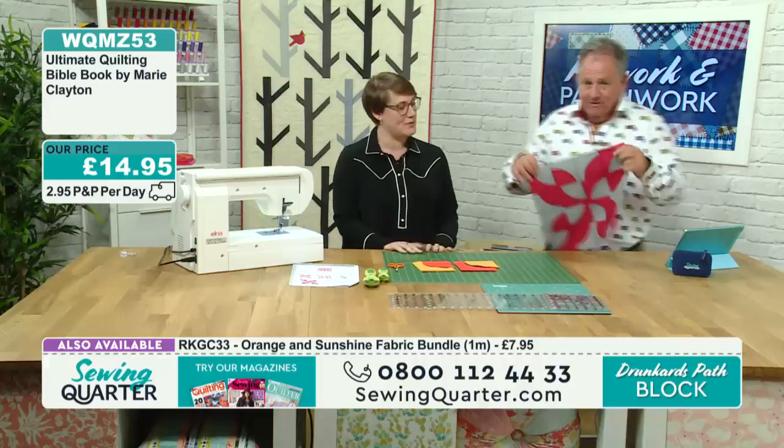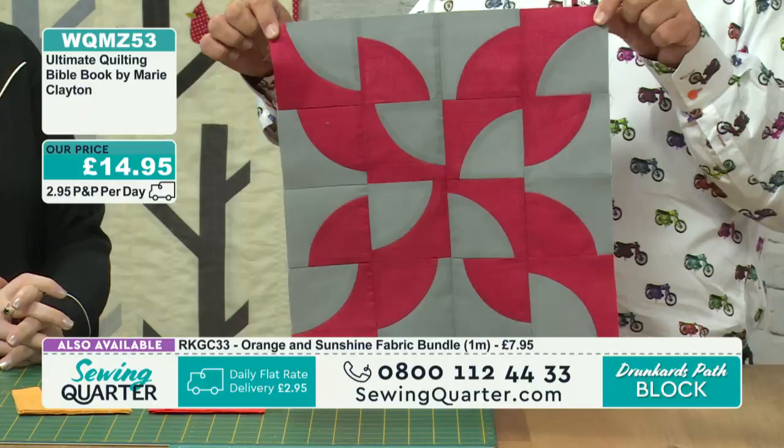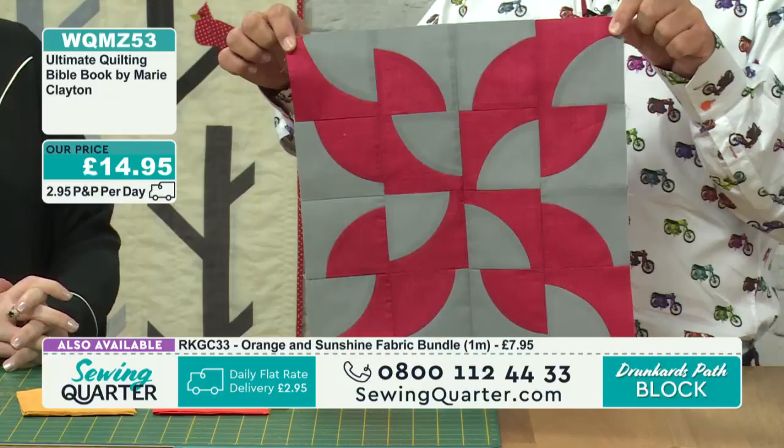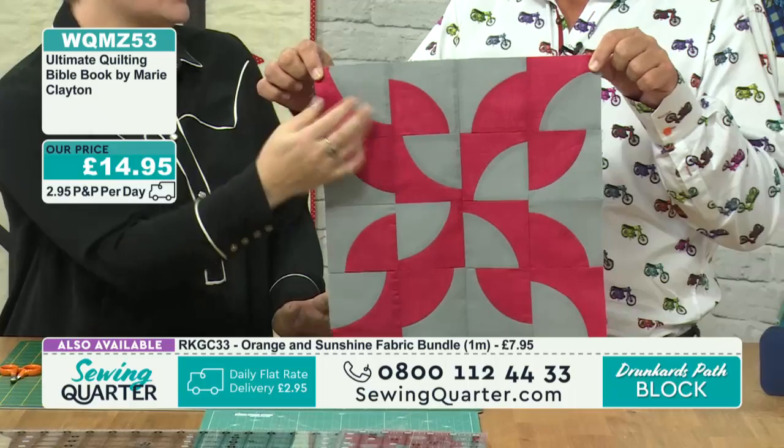Talk me through this. Okay, this is a Drunkard's Path block. There are loads of variations that you can do with this block. Now, before you go any further, would you call that one block, then? Yes. This is a 12-inch block that I've made. But it is made up of the patches of Drunkard's Path. So this is what's called the Drunkard's Path.